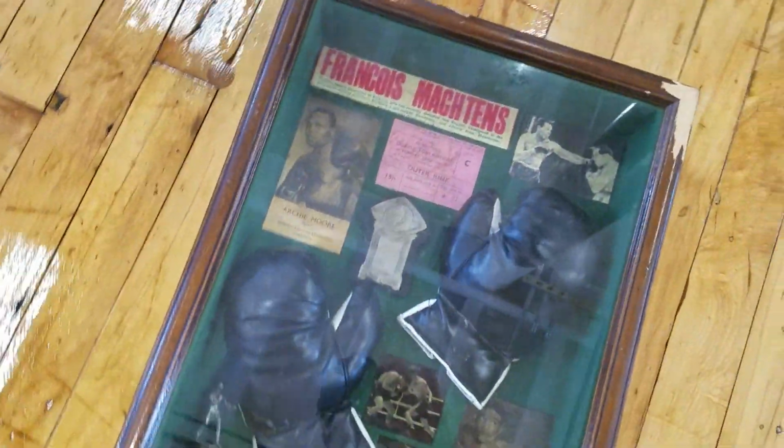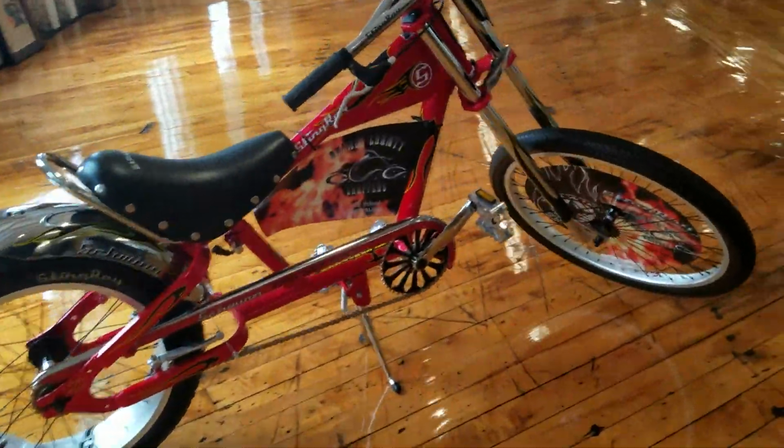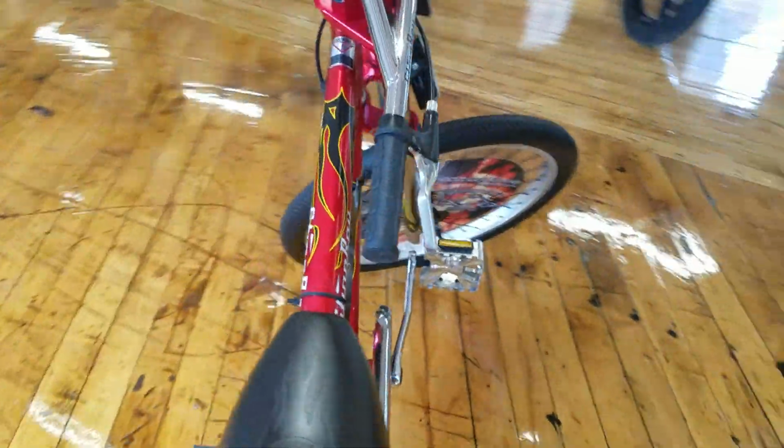We're in the mixed martial arts and boxing area, so we've got a little bit of boxing memorabilia in here too. Someday we hope to have an MMA ring here. Doc, what do you got here? The American Chopper Swing. That thing's awesome.